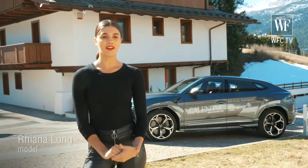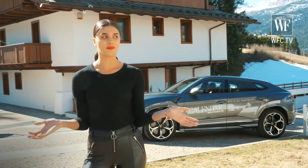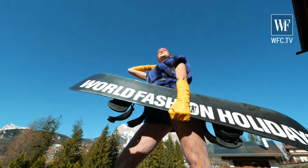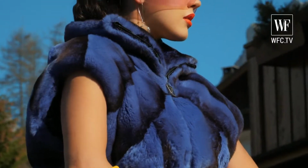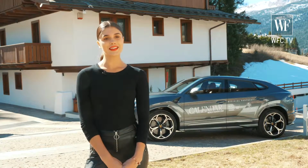My name is Rihanna. I'm from Canada, and I flew all the way from Dubai to come to Cortina d'Ampezzo for this shoot. A really beautiful location. I'm so happy to be here. It's a little cold, but it's okay.